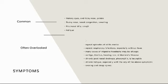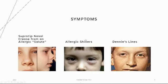Here's some kiddo pictures just to kind of give you an idea of what those look like in real life. We'll see our nasal salute or our allergic salute, where kids are pushing up against their nose. We'll get that crease in the tip of the nose. Our allergic shiners, or those dark circles under the eyes, often are related to allergies. And then our Dennie-Morgan lines. So you see those lines underneath the eyes just because of the inflammation created.